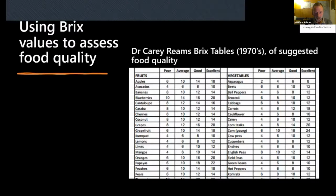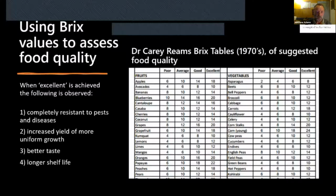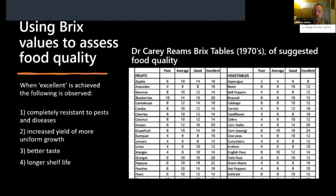So in the 1970s, Dr. Carey Reams, a soil scientist and agronomist, ran a large lab. He spent a whole lifetime studying food and observing food. And the result of that was to produce what he called the BRIX tables, which is a suggested table of food quality. On a crop by crop basis, he's created BRIX values for poor, average, good, and excellent qualities. When excellent is achieved, he suggests that you will see the complete resistance to pests and disease, increased yield, better taste, and longer shelf life.